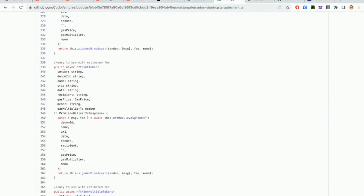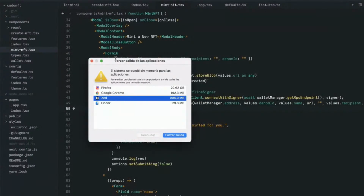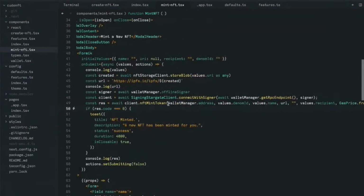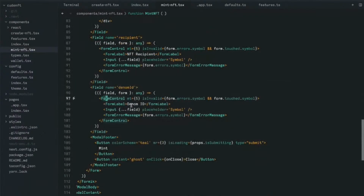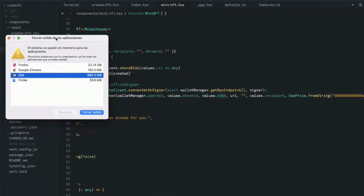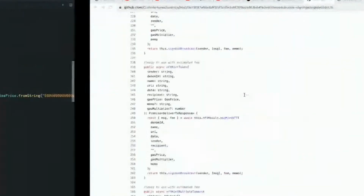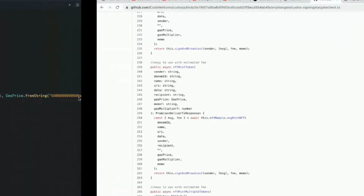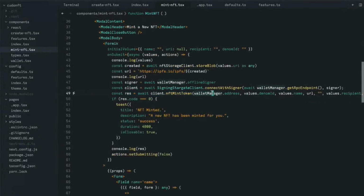So NFT mint token has a sender, denom ID, name, URI, data, and recipient. It's pretty straightforward. All we're doing is we add in the address, the denom ID, which again comes from here, and then we have the name, which comes from the fields that we have, and finally the URL of the IPFS gateway. After that, we also have data. We just set that to an empty string, the recipient, and finally the gas. That's all we need, and we just mint the token.